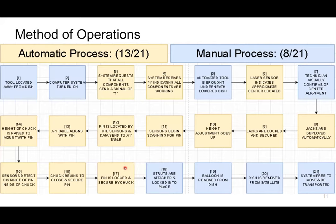Now the technician can step in and perform the attaching of the struts and locking them in place, as shown in box number 18. When these steps are performed, box number 19 shows that the balloon is then removed from the dish, and in box number 20, the dish is removed from the satellite. Finally, in box 21, the satellite connected to the automated self-leveling tool is free to be moved and transported.